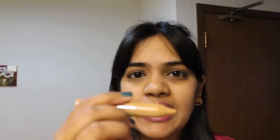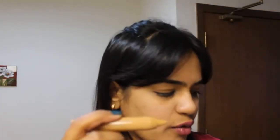This comes very close to my MAC concealer, so I'll show you. I tried this last night and I really liked the effect. It's very close in shade, and you want to take your time in blending this out. So if you don't want to spend the amount on a MAC concealer, maybe this will work for you. The L'Oreal one on the left side and the MAC one on the right side.